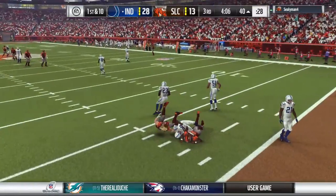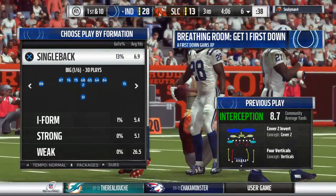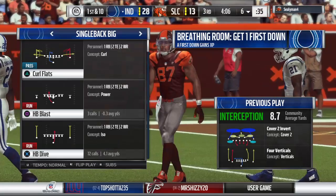And he's going to be intercepted a 3rd time. A great read, and it's picked off. And a big turnover there as his guys will get the football back.